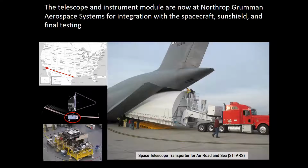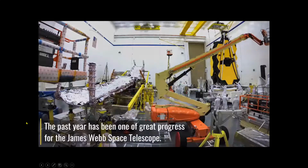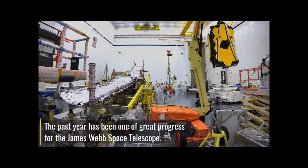We went back into the C5 and then flew from Houston, Texas to Los Angeles, California, where our contractor Northrop Grumman Aerospace Systems in Redondo Beach, California, would then integrate the spacecraft and Sunshield assembly to the telescope and instrument assembly. So let's take a look at what that process looked like.